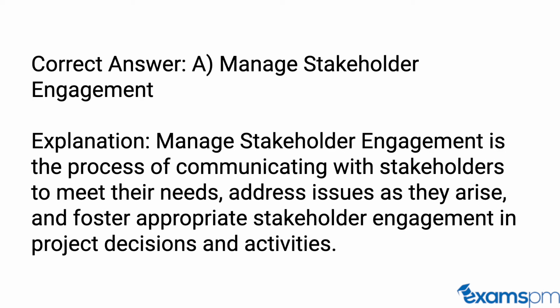Question 103. In project management, what is the main purpose of the monitor and control project work process? A. To integrate all individual project plans into a cohesive whole. B. To track, review, and regulate the progress and performance of the project. C. To ensure that project objectives are met by monitoring and measuring progress. D. To identify and initiate the necessary changes to the project management plan.